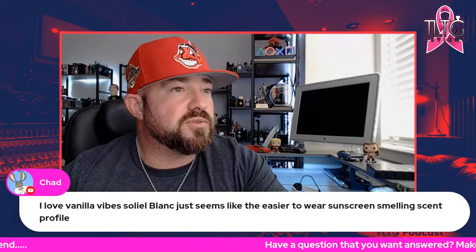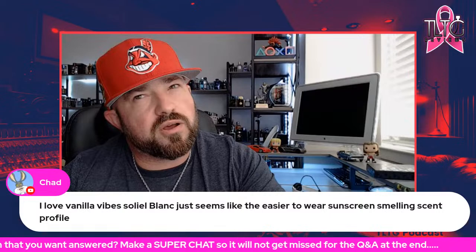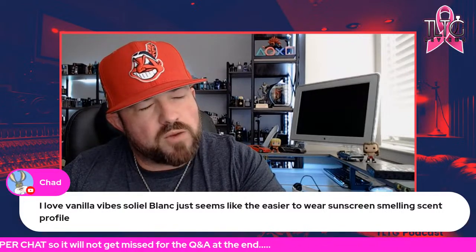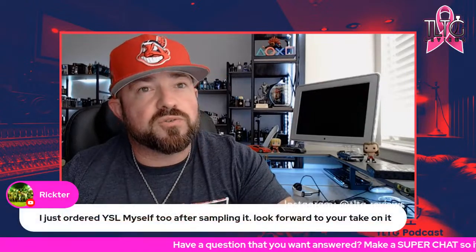I love Vanilla Vibe. Soy Blonde just seems like an easier to wear, sunscreen smelling scent profile. I don't know if I've ever sprayed it. I'm trying to remember if I ever sprayed it at Ulta or Sephora. I want to say I did. I just don't remember. I know it doesn't have all of the vanilla. Just ordered myself too after sampling it. Look forward to your take on it.